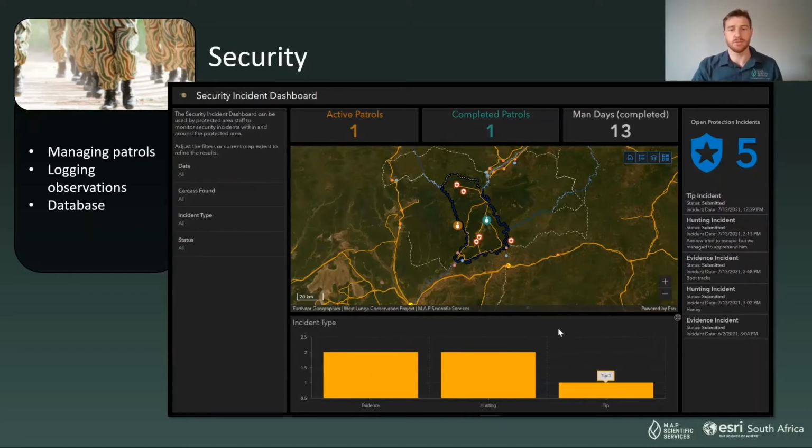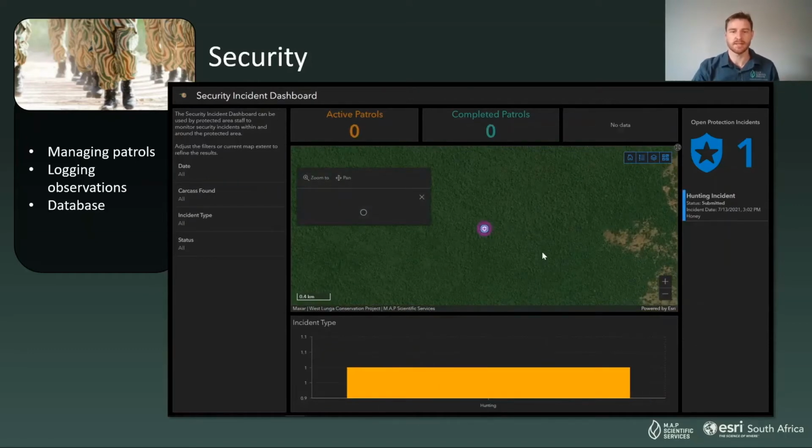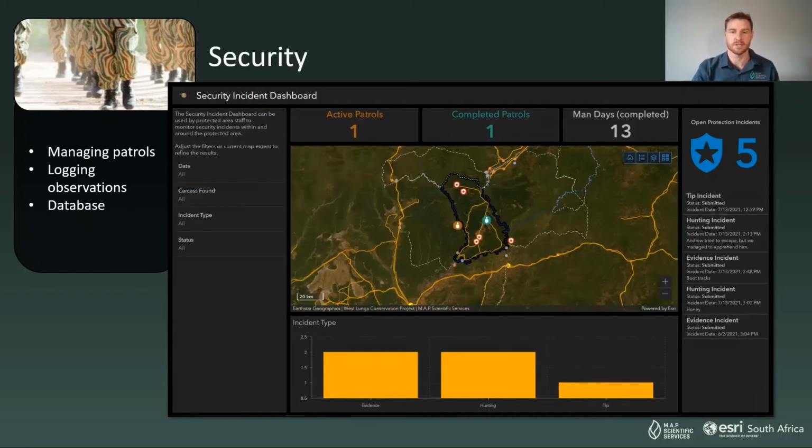Here we have a dashboard tool used to manage anti-poaching patrols linked to security. The dashboard keeps track of the number of patrols undertaken across the reserve. The map also shows data such as poaching or hunting incidences collected from mobile devices using Survey123 from rangers during those patrols. All the data collected during these patrols can be accessed and viewed on this application.